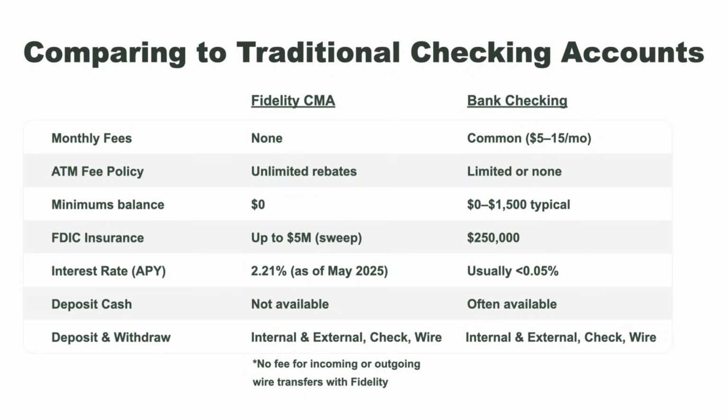I think one of the highest I've seen is with SoFi, which I have used for sure. And it's currently, I'm pulling it up right now just to see what it is here on my phone. It's 0.50 APY, which is definitely on the higher end for a checking account. However, if you're using the Fidelity Cash Management Account as your checking account, you got a much higher yield in that sweep program at 2.21%. And if you want higher than that, then you have the money market fund option.